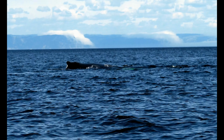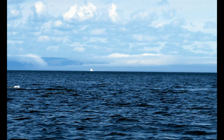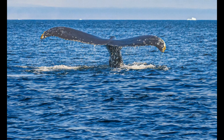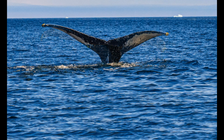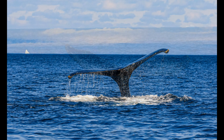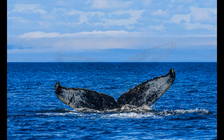What we're looking for, we want to see a tail, a whale tail. That's what I like to see when the whale goes down and you see the tail. Look at, there you go. Look at that. That's what I like, the little drips of water coming off the tail of the whale. That's why we're out here.